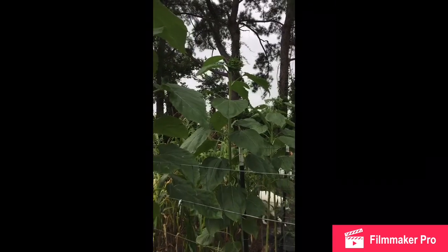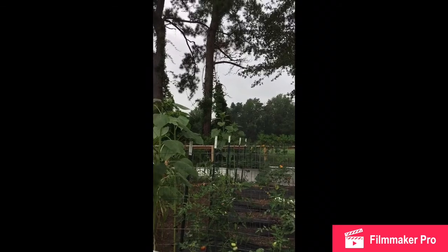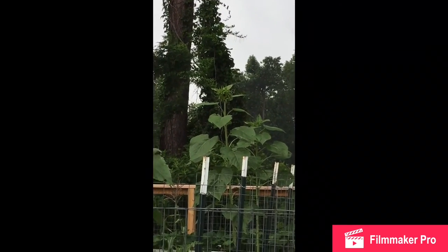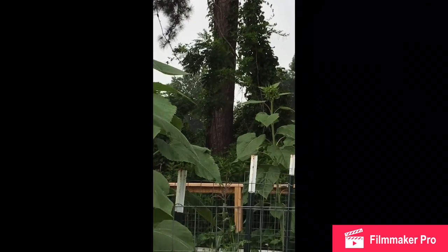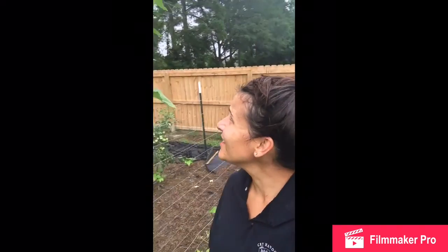These two look like they're about to open up, and that guy's already opened almost, like just barely. You can see the yellow. I'd say it's like 3 or 4 feet taller than me. So I'm 5'6", 6, 7, 8, 9 feet taller, 9 feet and 6 inches.